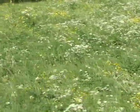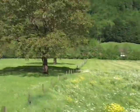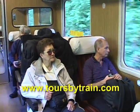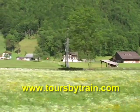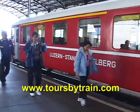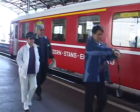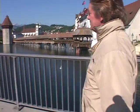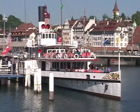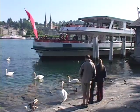Back on the same train that took us up here to Engelberg for that 1 hour train trip back into Lucerne. And it's also pretty on the way back. Quickly enough, we're back in town, got the afternoon free for some shopping, have lunch, just take a walk in the little cobbled lanes, or perhaps a boat ride.